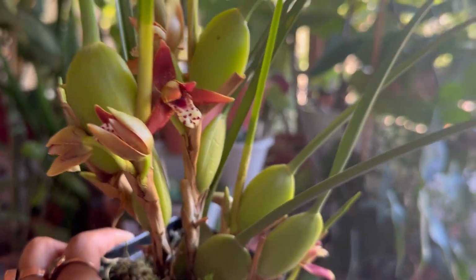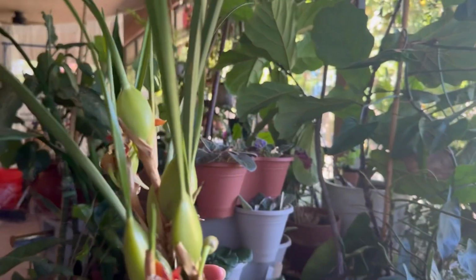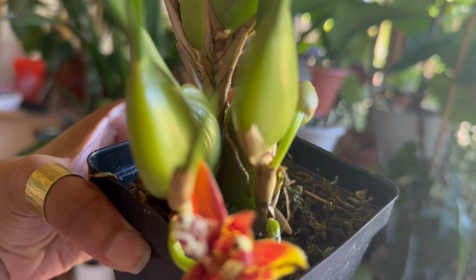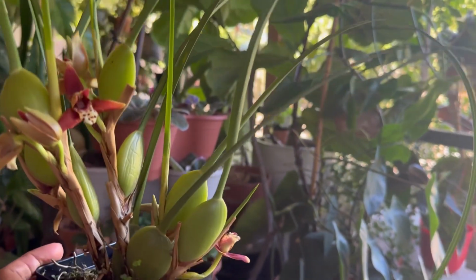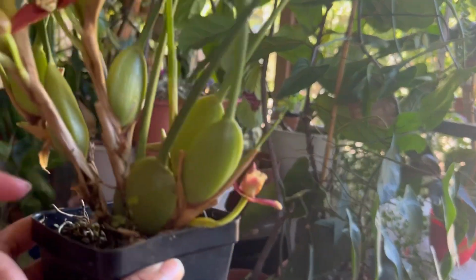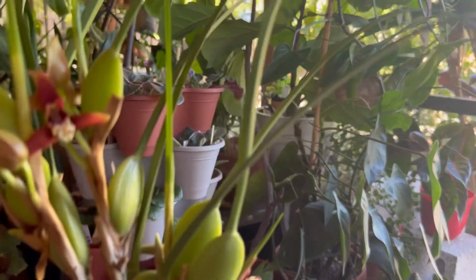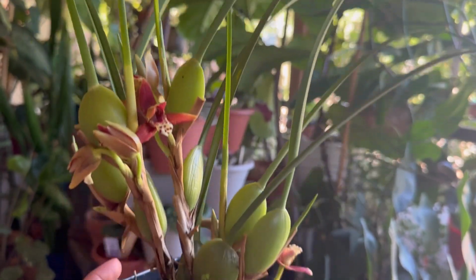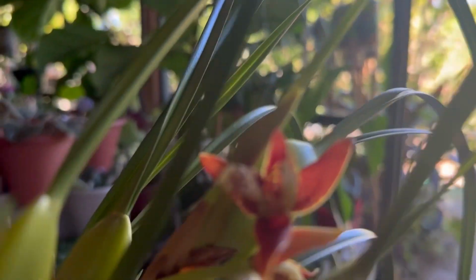The last thing that I picked up was this coconut orchid, and it smells amazing. I did pick up one last year for $15, much smaller, probably just one of these, and it wasn't even that big, and it died, but I'm feeling positive that this one will stay alive. So many new buds, so many new growth coming in.